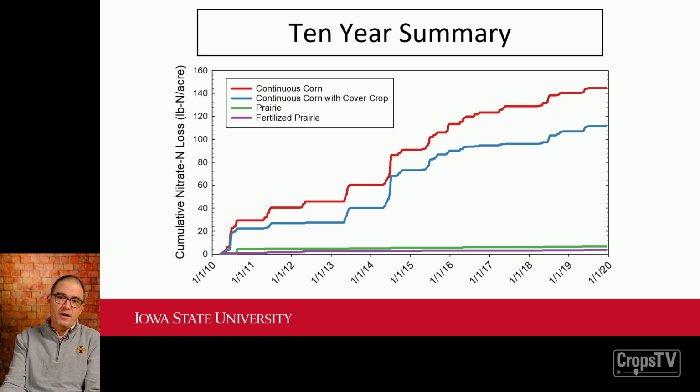Four of the treatments that I think are important for this: we have a continuous corn, we have continuous corn with cover crop, so kind of that 4R plus the cover crop. And if you remember back 30-some minutes ago, I talked about what that prairie might do with that red line, green line. And I told you I didn't have data for the red line and the green line, but I had data for what might be leached from that system. So we have this continuous corn with cover crop, and then we have two prairie treatments.